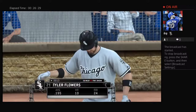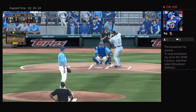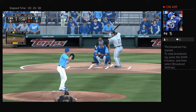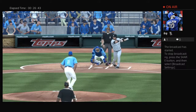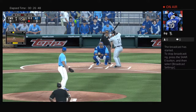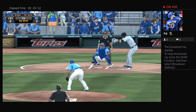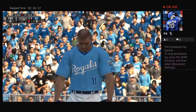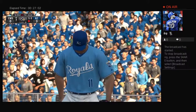Tyler Flowers will get his first shot here with the runner at first now and 1 away. And this is fouled at the plate. Now an off-speed pitch that nearly ran in and got him. Sometimes if you let that changeup go too soon, it'll take off on you. He's lucky that didn't hit him.